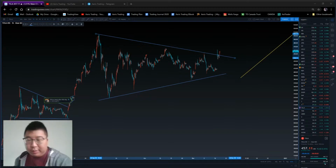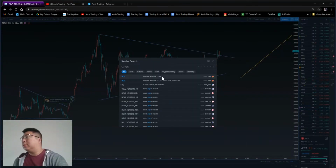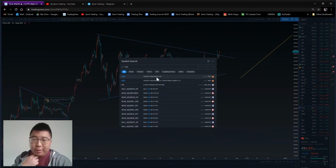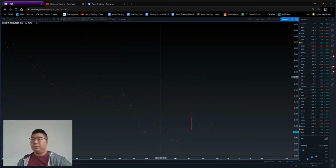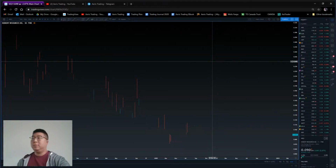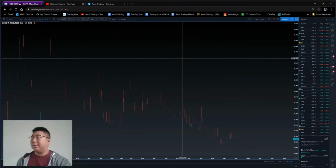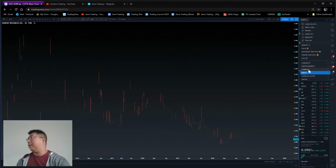Sorry, can you take a look at NQ1? Is it still consolidating? NQ1 like this? Is this what you're looking at? I don't have this data, so I can't see this, by the way. I don't know if I'm looking at this correctly, but anyways, that is it, guys.